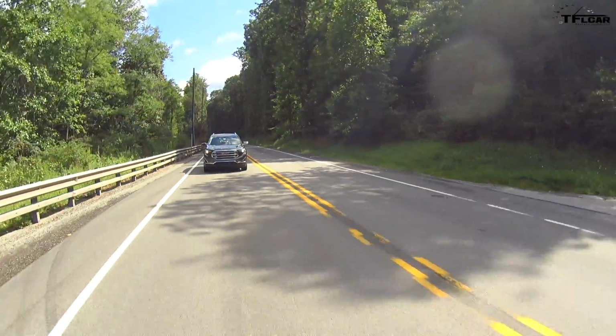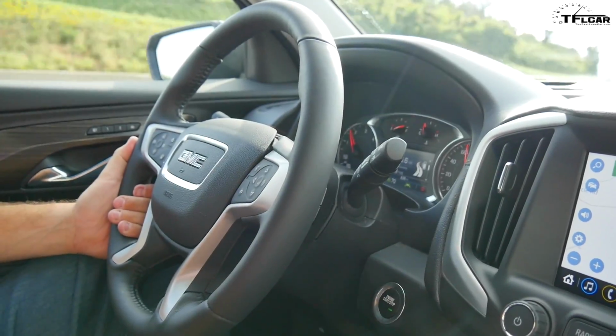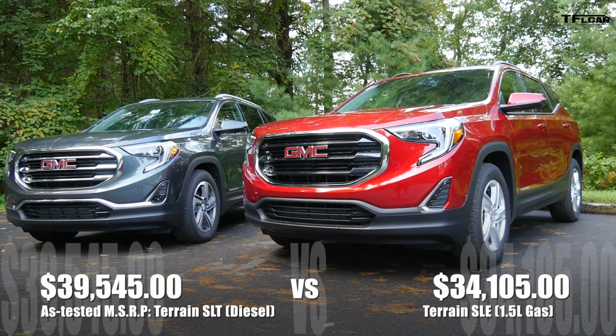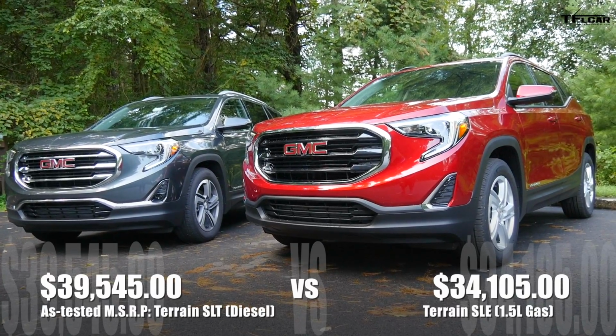GMC says it competes with crossovers such as the Ford Escape or Toyota RAV4 or even the Honda CR-V, and a more premium segment such as a Hyundai Santa Fe or even some of the entries from the German automakers. Pricing starts around $26,000 for a front-wheel drive SL model, and it can go up all the way to about $45,000 for a fully loaded all-wheel drive Denali.